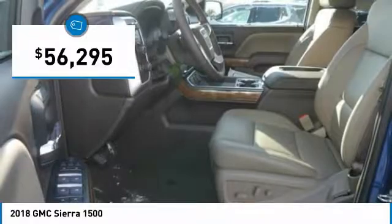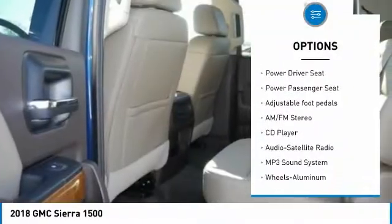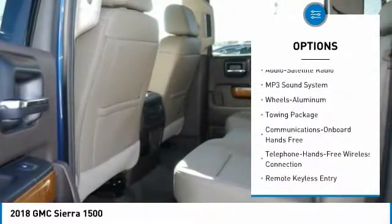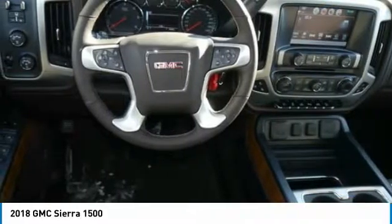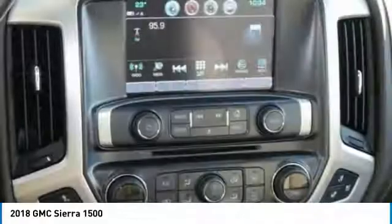Here are some of this vehicle's great options: 4-wheel drive, anti-lock braking system, power passenger seat, traction control, Bluetooth wireless data link for hands-free phone, HomeLink garage door opener, power steering, cruise control, aluminum wheels.